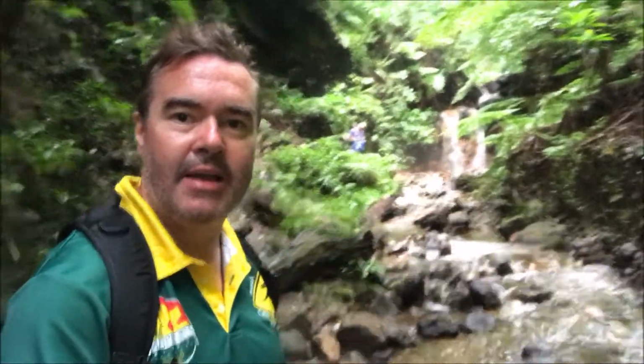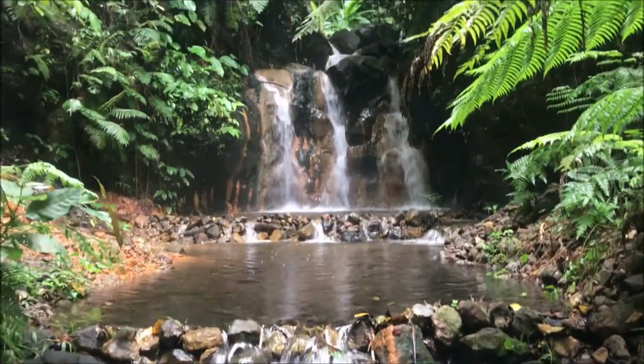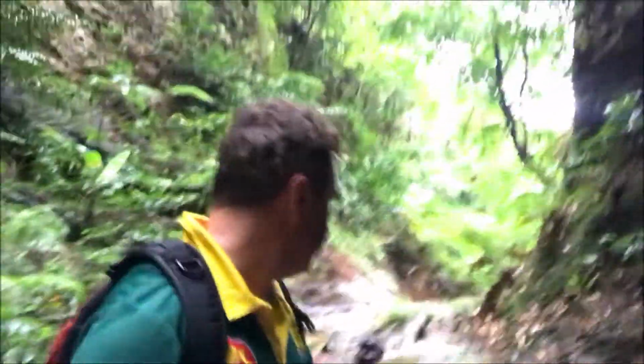There's a few little river crossings here, but it's not really a deep river, it's more like a stream. The waterfall just up here, flowing back downstream down here to the thermal areas.